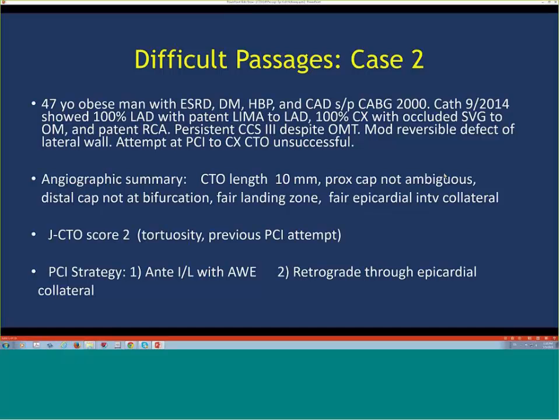The proximal cap was clear. The distal cap was not out of bifurcation. The landing zone was fair, and there was one small epicardial collateral that we could see. That was really the only decent epicardial collateral there. There was only interventional collateral that we could see. And I'll try to show that, although the quality of the picture is poor.